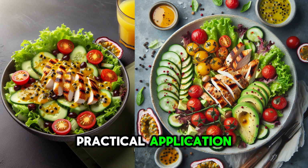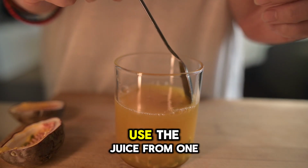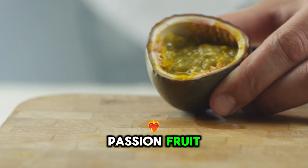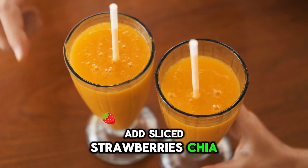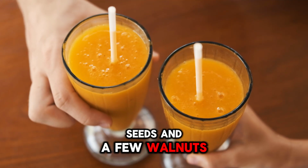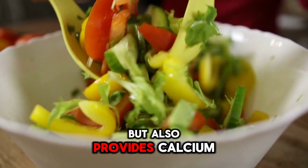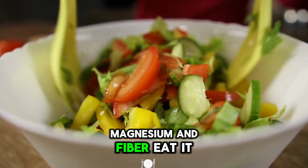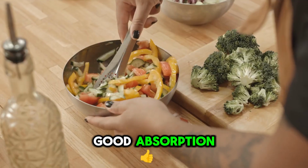Practical application. Try making a passion fruit salad to strengthen bones. Use the juice from 1 passion fruit, mix it with plain Greek yogurt, add sliced strawberries, chia seeds, and a few walnuts. This salad is not only delicious, but also provides calcium, magnesium, and fiber. Eat it for breakfast or an afternoon snack for good absorption.